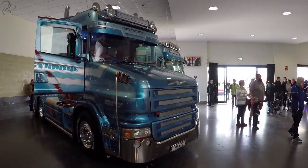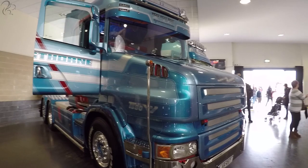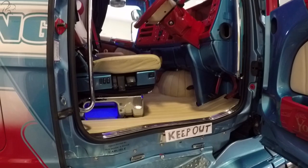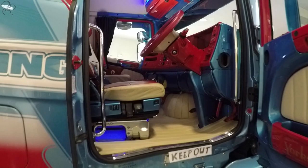Inside one of the arenas was this Scania T. Obviously a show truck, really, like, large amounts of money have been spent on this thing. It's got its own custom paint skin, as you can see. It's a beautiful looking truck. Even the wheels, look at the wheels, the actual blue that matches the bodywork there. Bridgestone tires, all chrome going on, chrome foot plates, massive keep out sign, but you can't keep my GoPro camera out of there. Look at, it's a bit too red on the interior for my liking, a bit too garish red and blue. But the amount of money that's been spent is obvious. A lot of time and effort has gone into this thing.